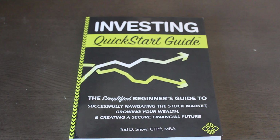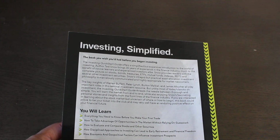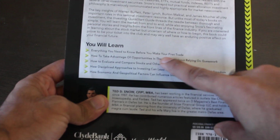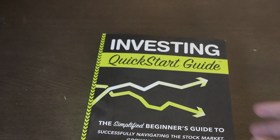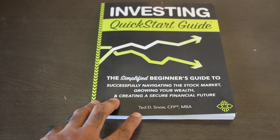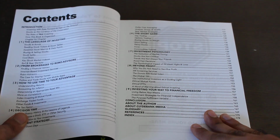And it is by Todd D. Snow. He's a CFP and he has an MBA. Okay, so that's the front cover of it, and the back it's just basically an excerpt of what the book is about, what you'll learn, and then over here it talks a little about who Ted is. Oh, I think I pronounced this Todd before, but it's Ted. My bad. But as you can see when you open the book, it's really good.